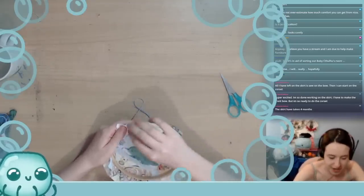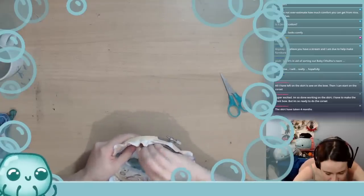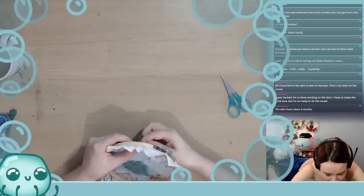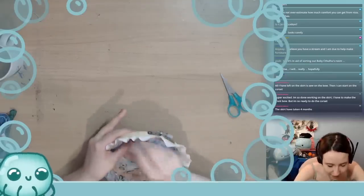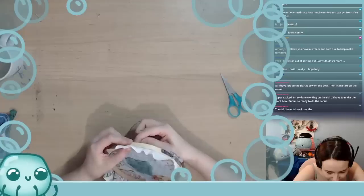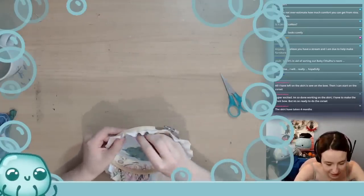Probably won't be as much shading today, but I do think that makes sense because it is meant to be a cute piece. Just a cute, simple piece, nothing too dramatic. We've done some dramatic pieces. Let's have a nice, cute day where the drawing is cute and the artwork is simple. And yes, that honestly sounds pretty good to me. A nice, cute day. The skirt has already taken 4 months, yeah.